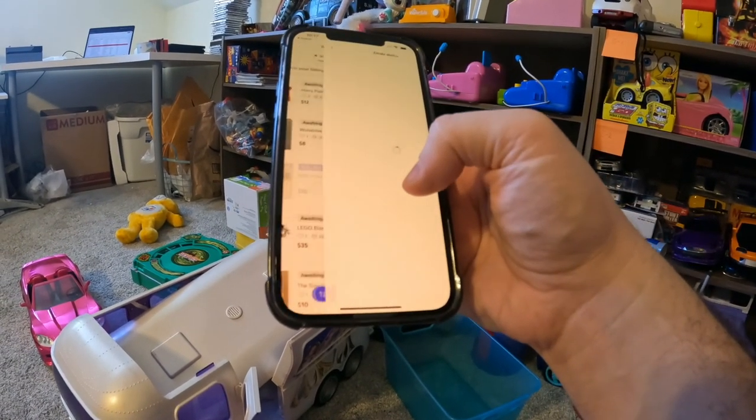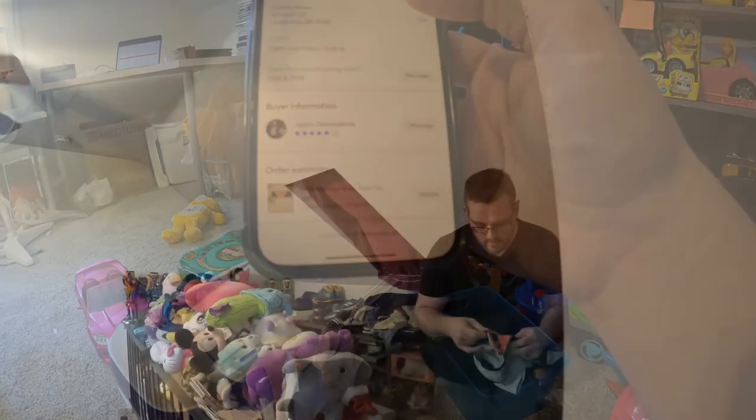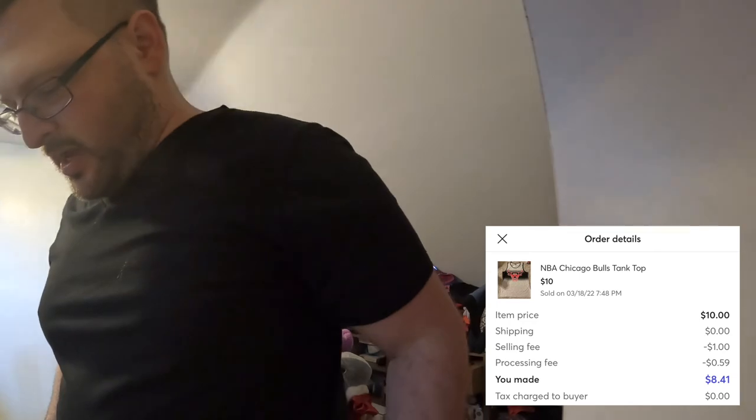Next up, we've got a Chicago Bulls tank top. Which found it. Pretty cool. Chicago Bulls. This was, I want to say, 50 cents. And it looks like we sold it for like $11 or so. That's 1, 2, 3, 4, 5, 6. That's the 6th item. It's number 7.